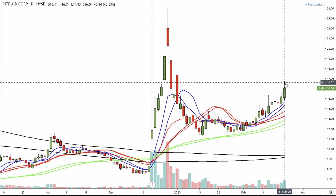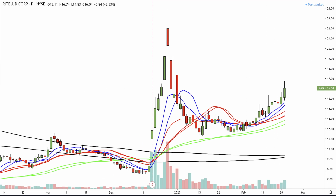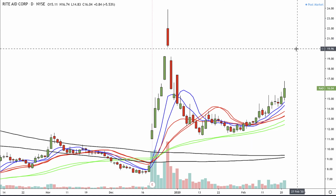But again, I don't want to be caught long in a market that might pull back. So RAD we locked in profits on. What else did we do in this news recently? Let me take a look at my account. And that's about it, that's basically what we did. But we're about 14.3 hours in our favor right now.